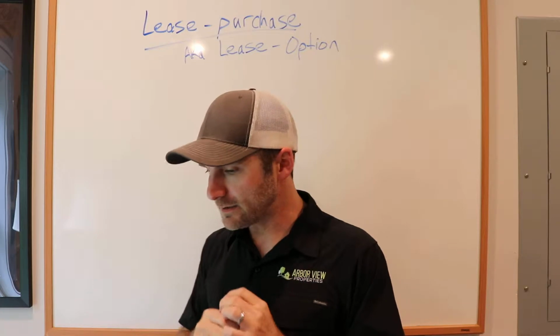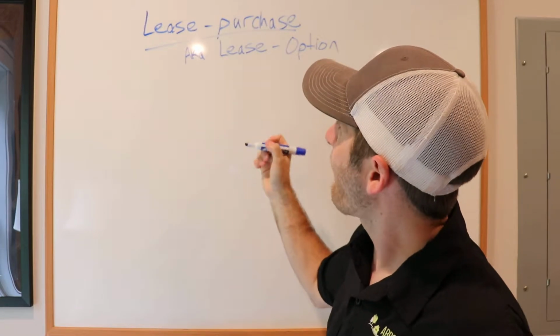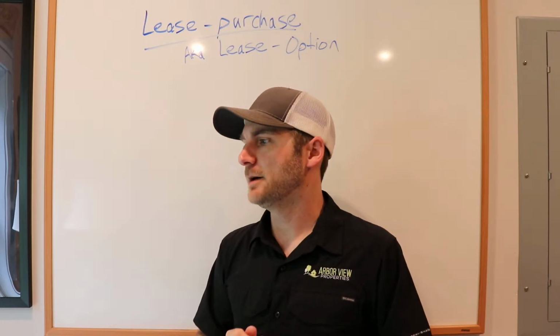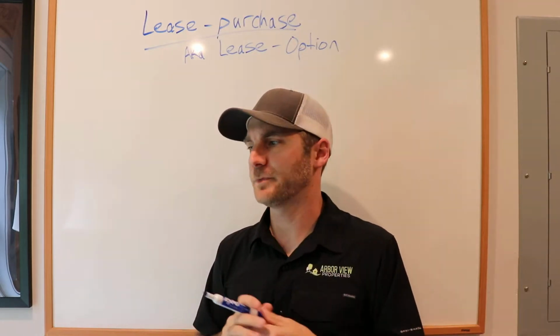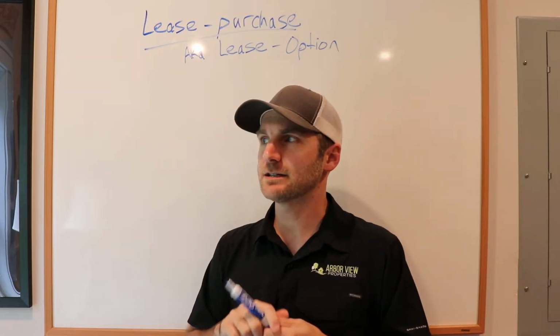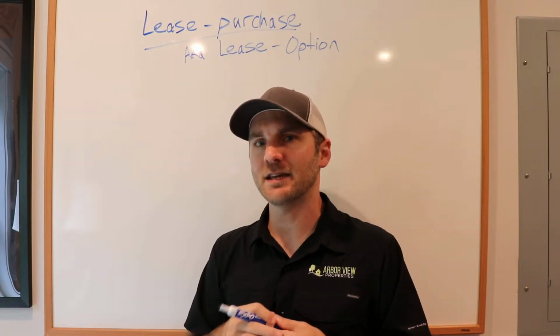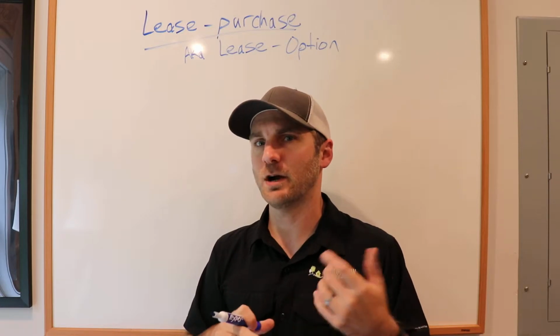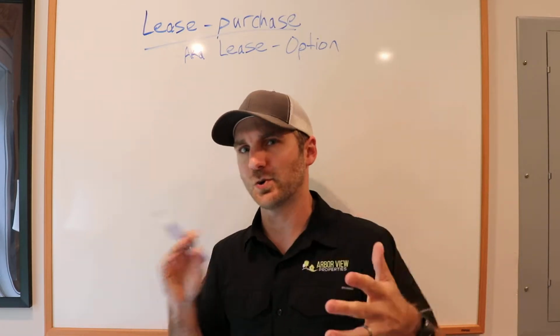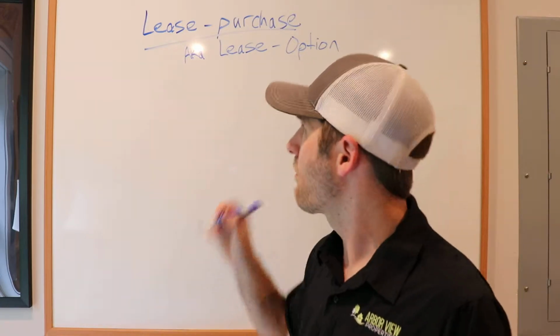So the way that the lease purchase works is essentially, you've probably heard the term rent to own before. You definitely want to check with your attorney about this, make sure you're doing this legally, because lease options and lease purchases in some states are not allowed or they're required to be done a certain way. So definitely check with your state. I'm going to talk about Georgia a little bit here and how it works in Georgia.